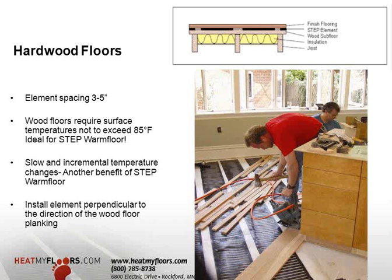Hardwood floors, and this is a growing application that we see here at Heat My Floors. We get a lot of calls from guys who've done wood floor applications with STEP Warmfloor, and now they've got other clients clamoring for this type of application. With a lot of other systems, hydronics, you have some cautions, some concerns of too-high temperatures over the wood floor that the tubing could cause, leading to premature cupping and warping. So the nice thing with wood floors is STEP Warmfloor is limited to 82 degrees, and we don't want the floor temperature to be above 85 degrees. So that's going to be perfect for wood floor applications.